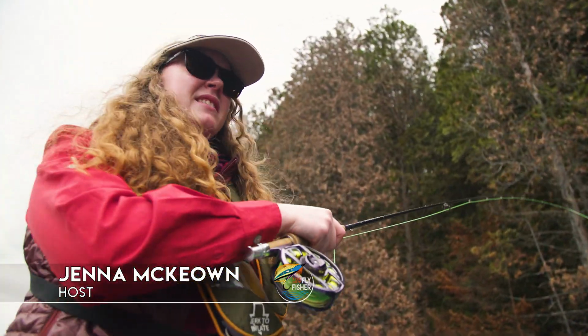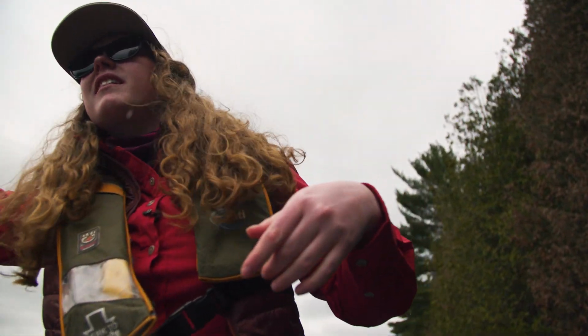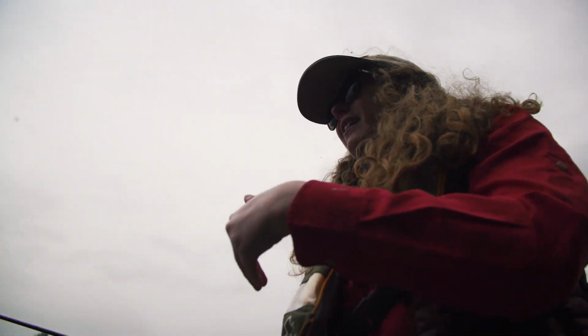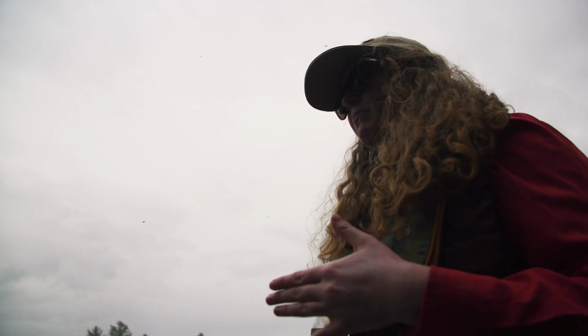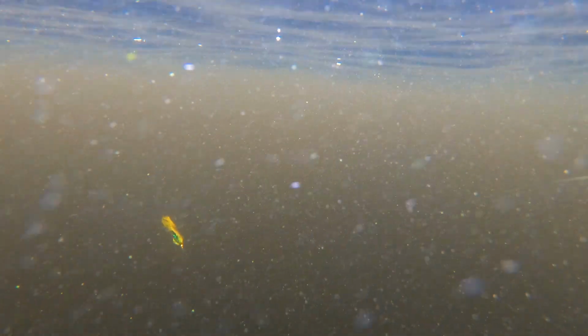I'm gonna let my fly sink though, so I cast in, stripped it back. Oh, there we go. Another take, and it's out again. Goodness, there's a small pike who was after that fly, but I was drifting it back. Someone hit it, popped out. But the key is sometimes if your fly pops out, let it sink back down, especially if you're fishing for pike, even for really aggressive bass. They might hit it again if they're hungry or if they're really aggressive.